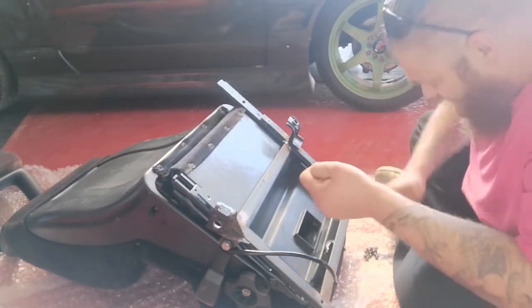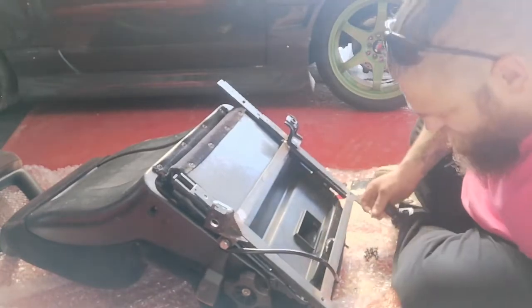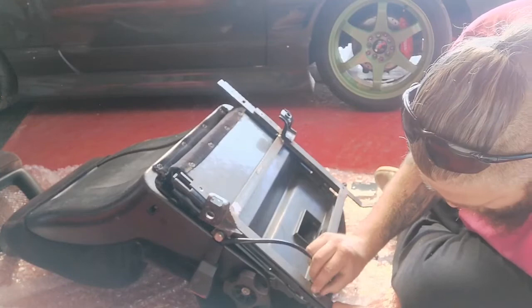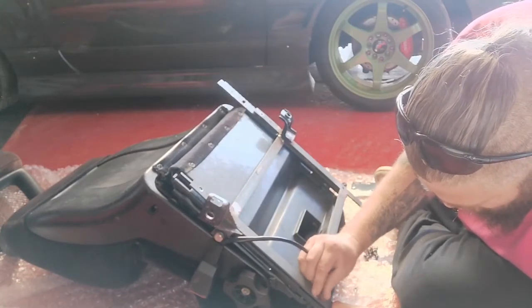Let's see if these will thread in. Shouldn't be right. I might have to trim a little bit more off them. I didn't know if the length would be good, but it should be alright.